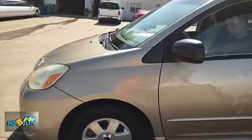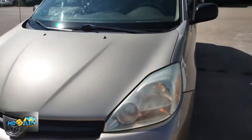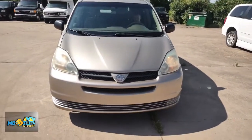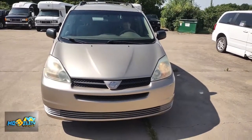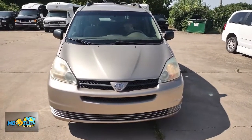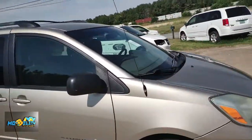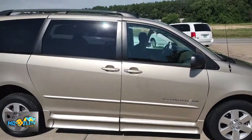Go around the front of the van. Front of the van looks really good, really clean. No body damage. Van's never been in a wreck. There's your headlights. Again, something else. Headlights can be changed out to brand new headlights, and that can be made to look new. So here you go. It's the 2004 Toyota Sienna. And great van. Got a lot of life in this van.